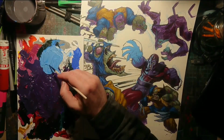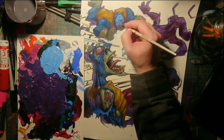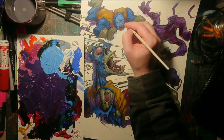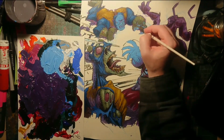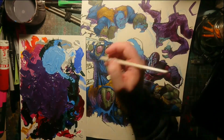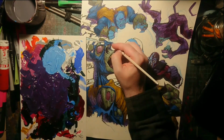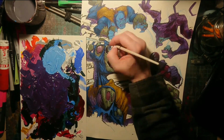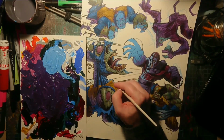But this, in a way, was me somewhat letting go of that, because Beast's left leg, for all intents and purposes, could be missing because you can't see it. There's his butt cheek, but there's no thigh, knee, calf, foot, toes, anything. But you just sort of accept that it is there. It's just how he's pouncing.